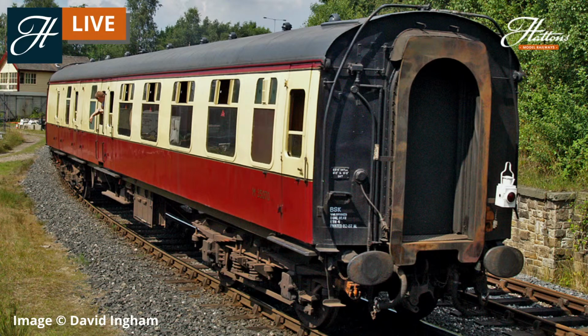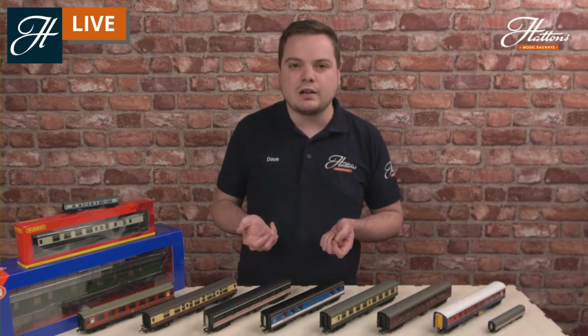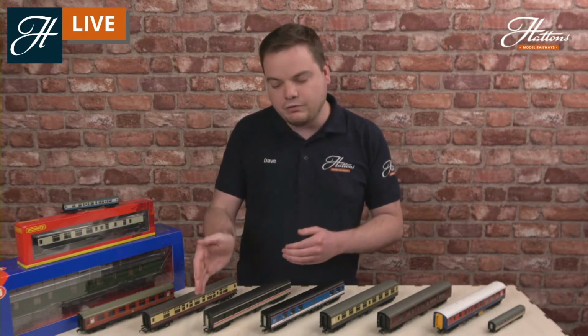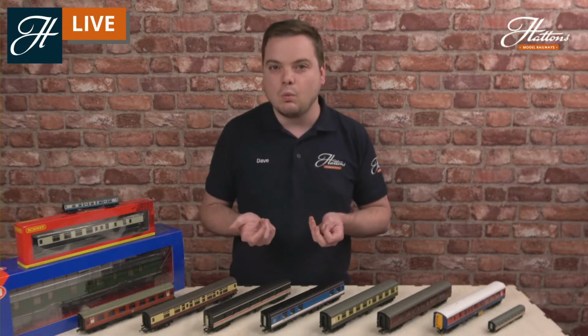The main positive about these coaches is they were, for the first time, a really standardised design. So you have your 63-foot length vehicles. You had one bogie type at the time, which was the BR number 1 bogie. And these came into service, the first vehicles in 1951, mainly the corridor vehicles, so your compartments and your brake compartments as well. And they were used on some of the main expresses running on all four of the former Big Four railway company networks.